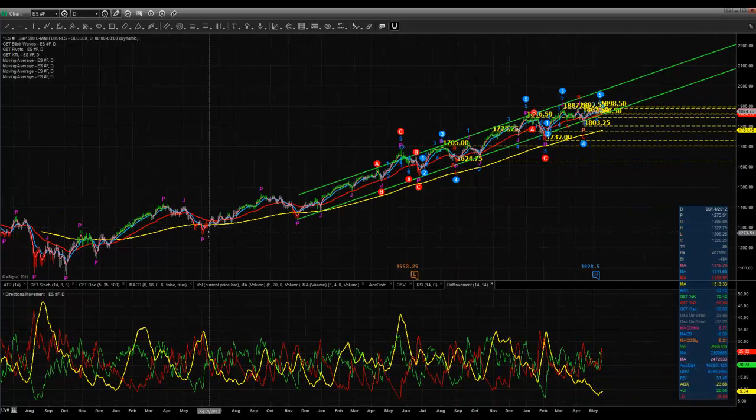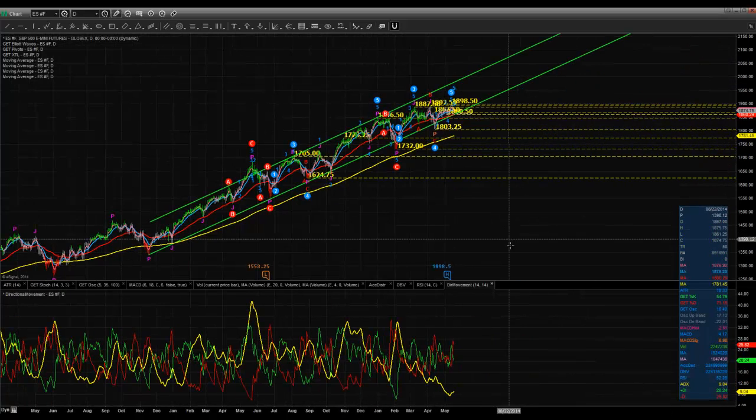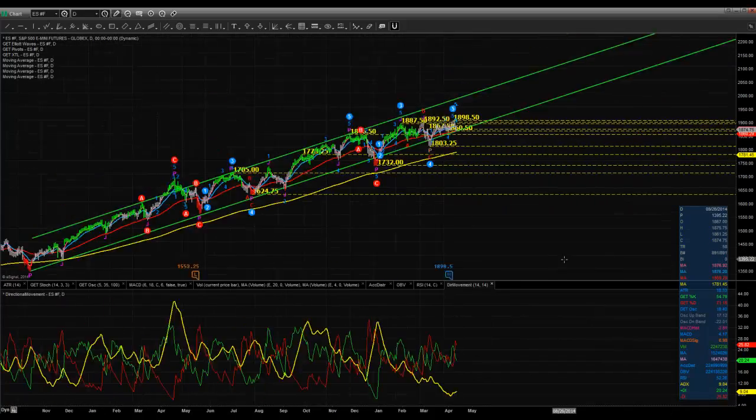And then all of a sudden, you can see these letter P's on here. These are key pivots that we hit. And then we started to form this upsloping channel back on November 15th, 2012. And we've been in it since. So, I do believe that we're running out of some energy here.